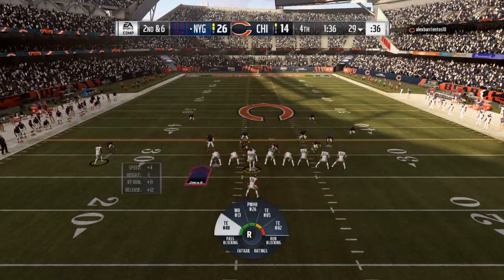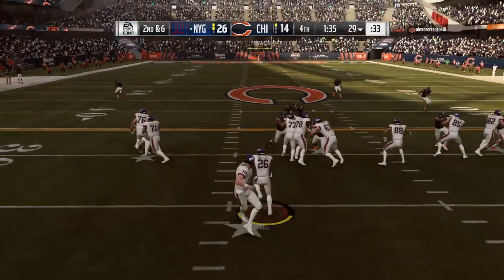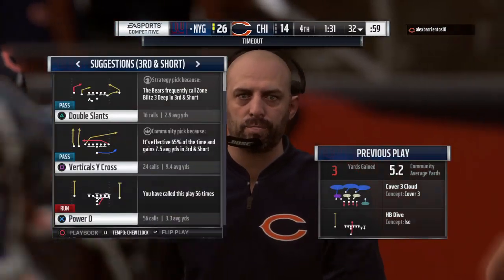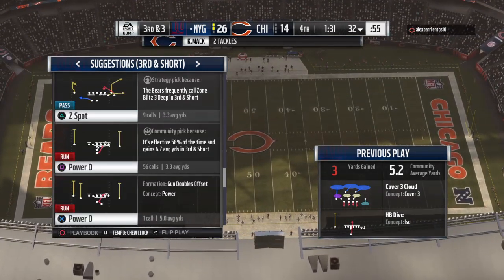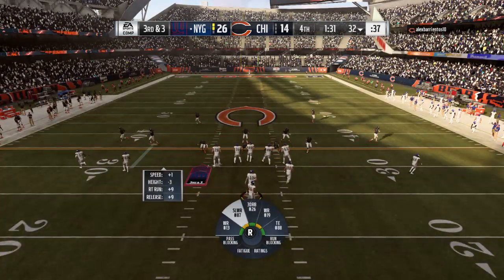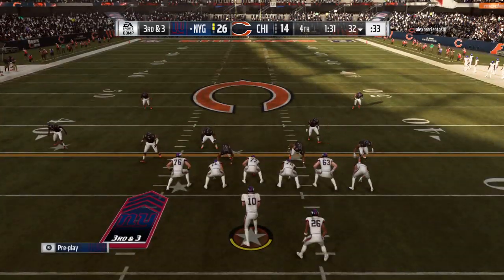2nd and 6, just inside the 30. They'll go to Barkley again. And he'll slip his way up across the 30 to the 32. And now we're going to get a timeout here called by the defense, as they'll get it with just over 90 seconds to go in the ball game. The Giants on 3rd down. They've converted just 2 for 6 thus far. This time it's 3rd and 3.